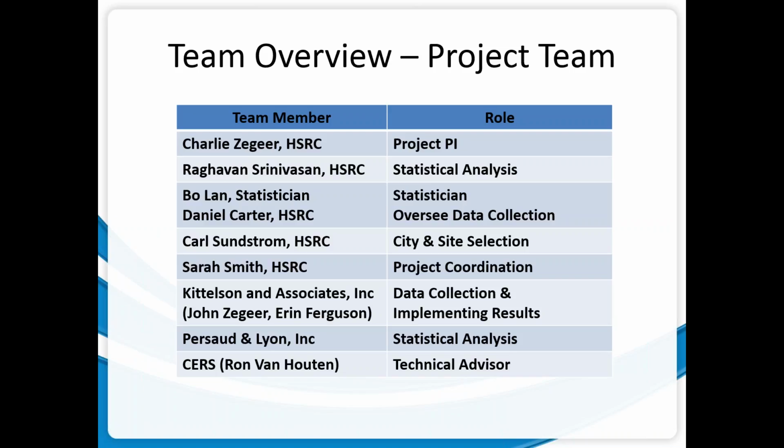So first of all, I'm not going to read off all these names, but this essentially was our project team. Several of us at that time at the Highway Safety Research Center at UNC. We had a couple subcontractors. One was Kittleson Associates, who helped with some of the data collection and the implementation results. And then a couple folks from Broussard and Line who assisted with some of the statistical analysis, and Ron Van Houten, who also was involved with different aspects of the study.